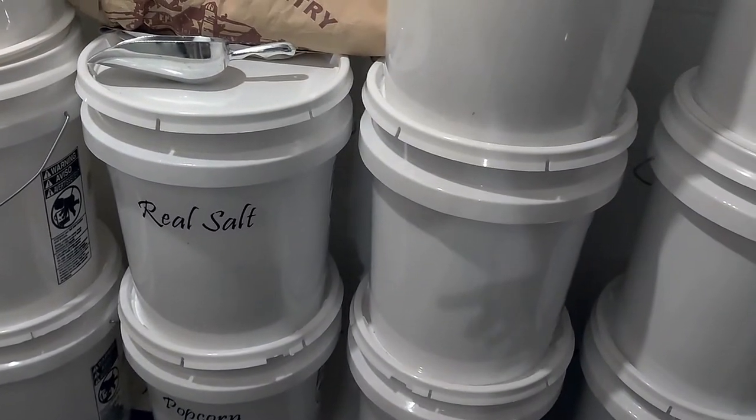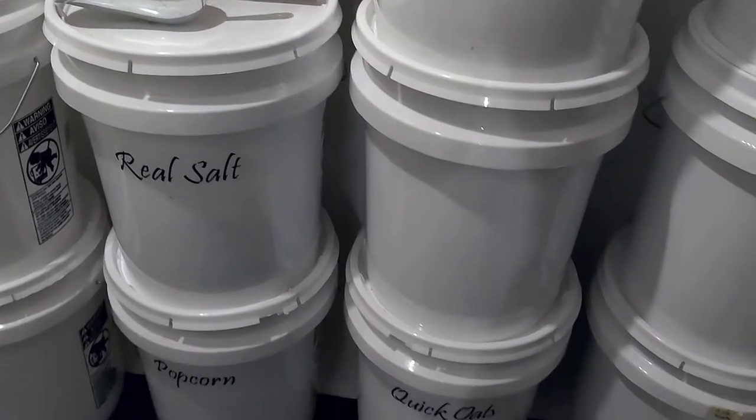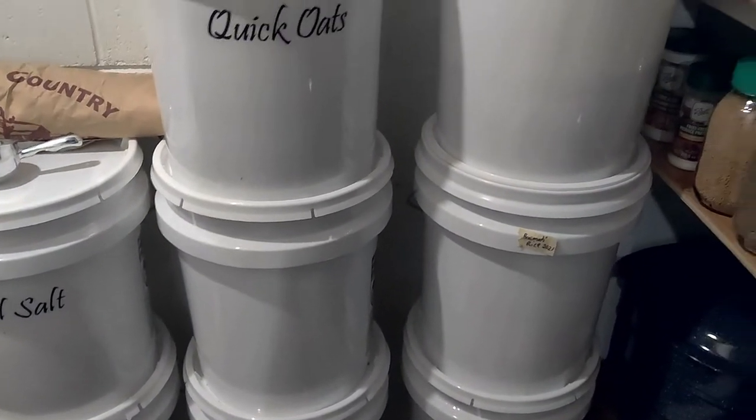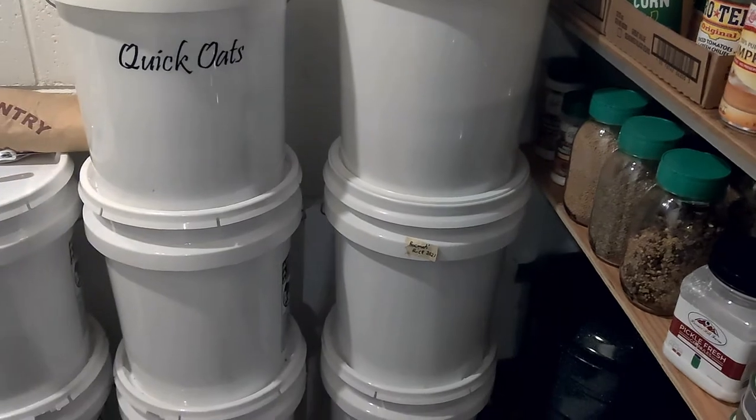I'm probably good on salt. It's about half full. Popcorn is good. We're good on quick oats. I already replenished that, and I already replenished the rice.